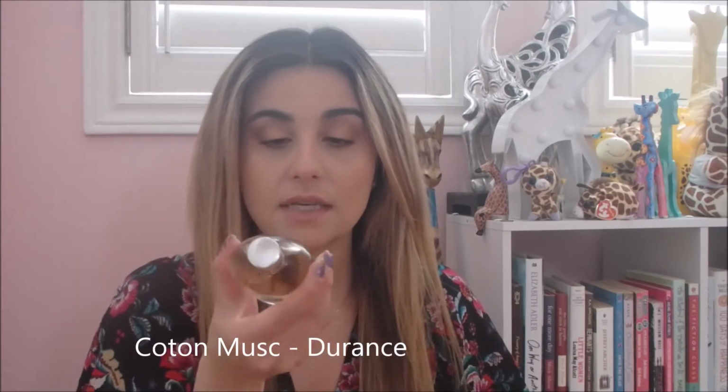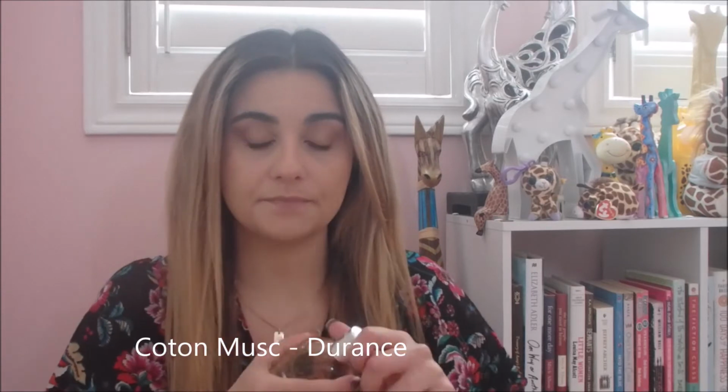The next one is actually by a French brand. I never hear anyone talking about this, and it's by the brand Durance, and this is Cotton Musc. And this one's probably my truest powder fragrance, and this one's really, really baby powdery. I mean, it smells pretty much like liquid baby powder. It's incredibly powdery. It's very musky, but in a clean musk sort of way.